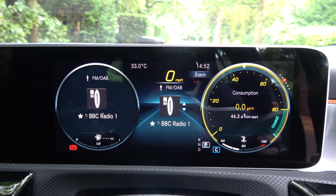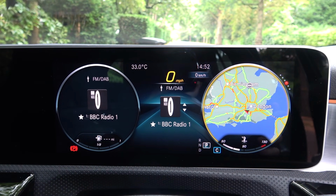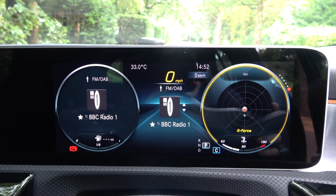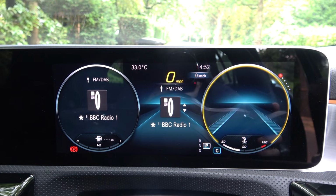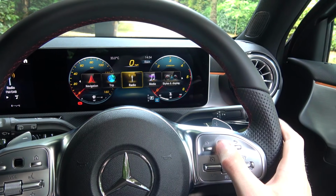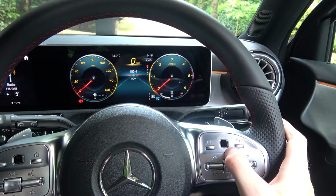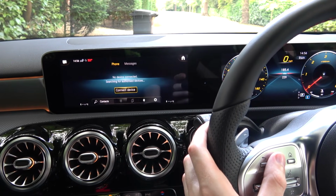The circular display on the right shows information for engine revs with engine temperature below, real-time consumption information, driving style information, sat-nav and G-force meter. As mentioned before, this screen is controlled using the button array to the right of the wheel, in particular the touch-sensitive black button. We can now move to the main infotainment screen to the left.